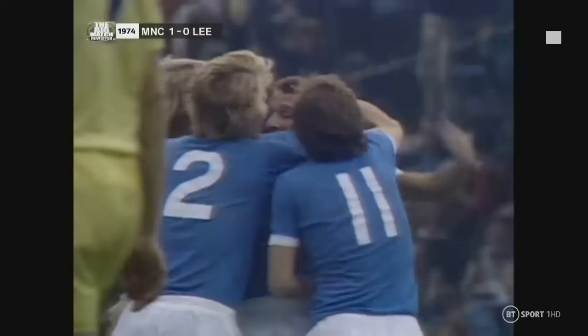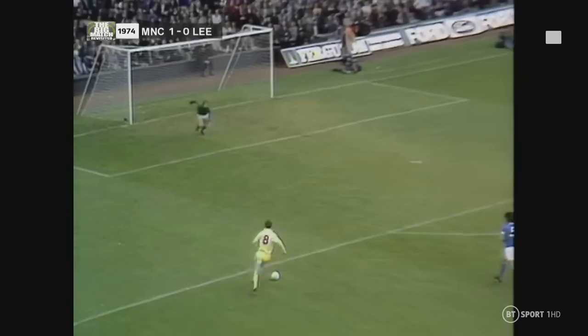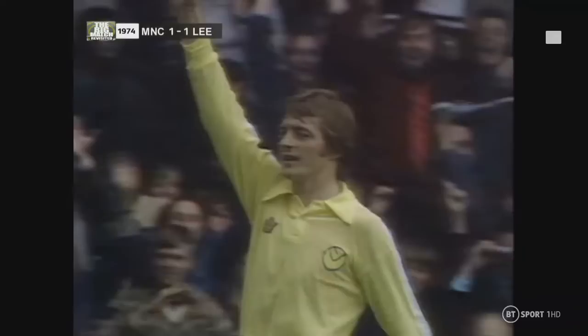Bell, Hartford, Doyle. And Clark this time is onside. McRae coming to meet him, and Clark is round him, 1-1. You can't give Alan Clark chances like that. As deadly a finisher as there is in the First Division.